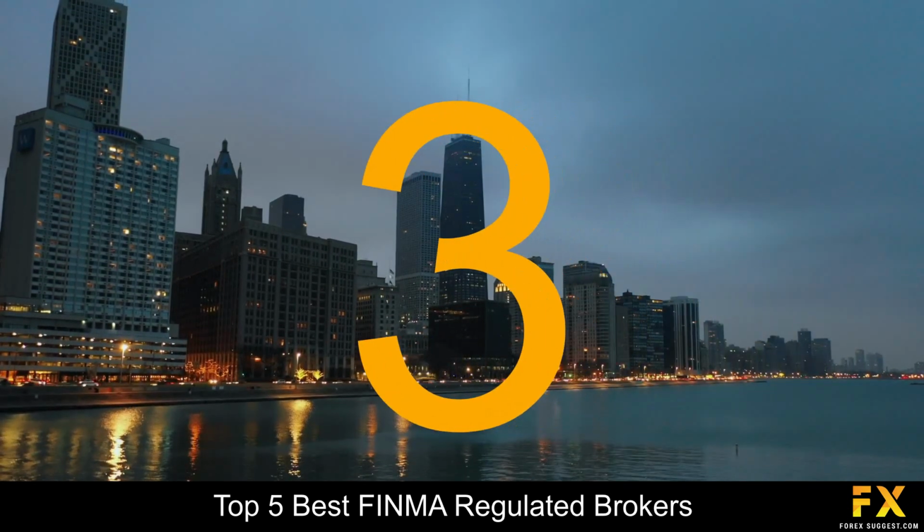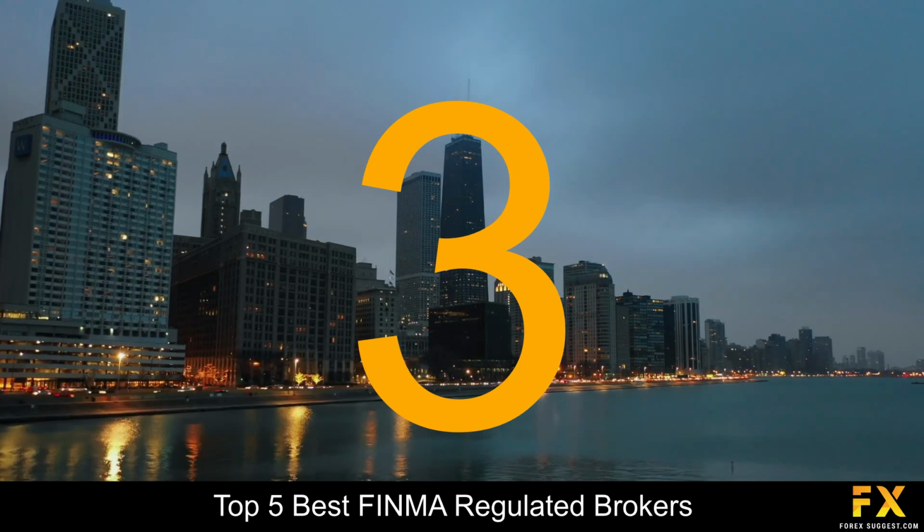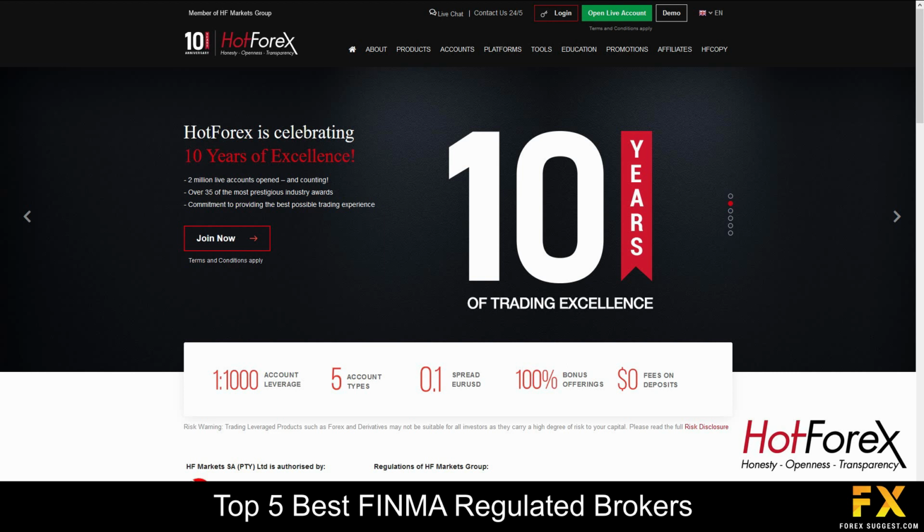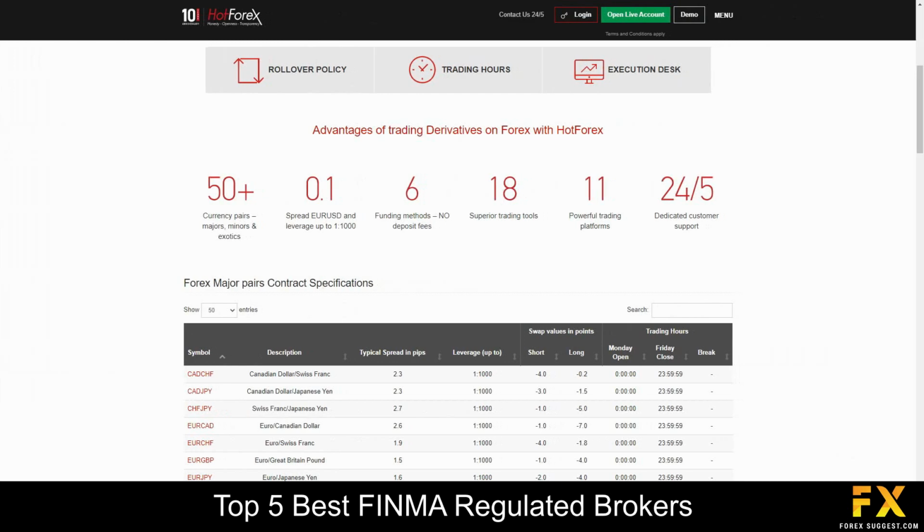At number 3 is Hot Forex. Hot Forex is the brand name of HF Markets Limited, and in addition to providing world-class trading solutions, is strictly regulated with a great emphasis placed on ensuring the safety and security of clients' funds in the best ways possible. Regulated and authorized with the FCA, FINMA, DFSA, and the FSCA, Hot Forex specializes in trading through Forex, metals, energies, indices, and shares.